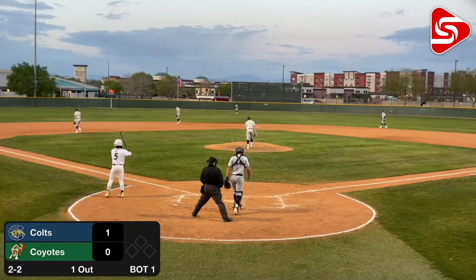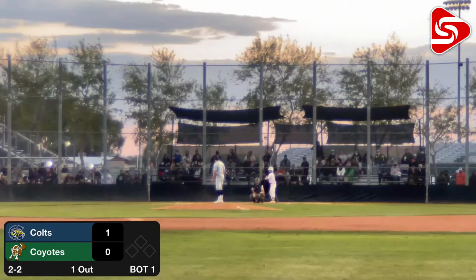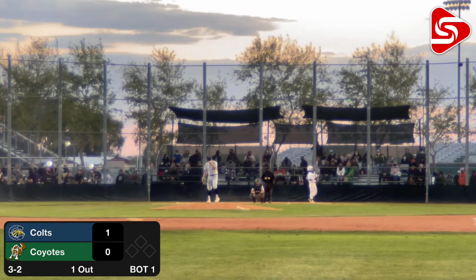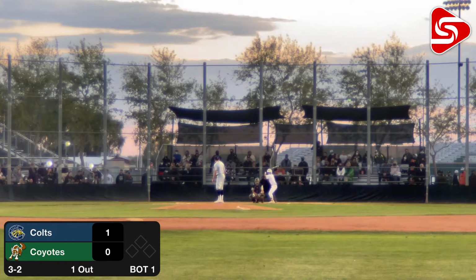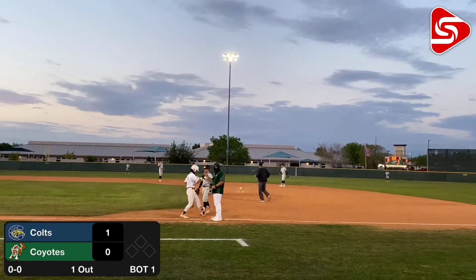Gets the swing and the miss. So 2-2 count to Santiago. Fike comes set, delivers the pitch. Low and away. Good eye by Santiago. Not a bad pitch by Fike. He's looking for the hitter to chase it, but great discipline by Santiago. And that one just a bit outside. Santiago's going to draw the walk.